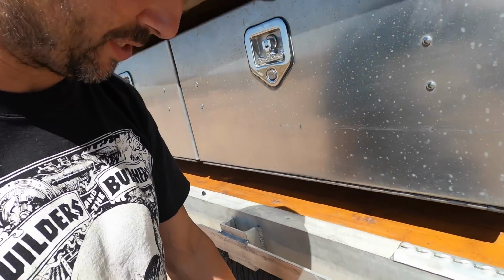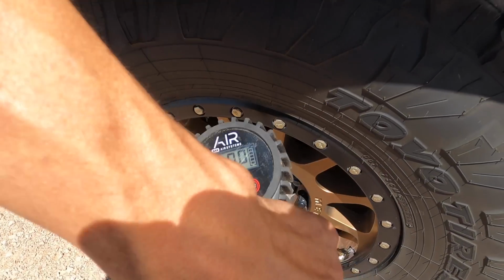I'm gonna lower the rears to 45 and the fronts to 40 because this is a 10,000 pound setup. I can't get them too low. But even taking that 20 to 25 pounds out makes a huge difference. All right, we're all aired down. Let's roll.